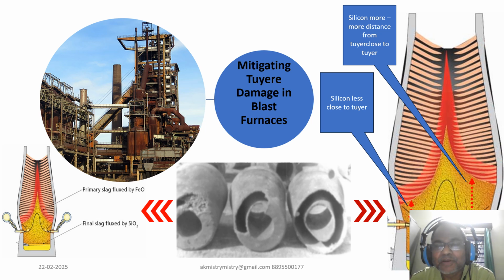As the very first slide shows, a few tuyeres are burned, particularly at the top edge, bottom edge, and the front part. On the very right side, I have kept one diagram for common operators: when silicon is low, the cohesive zone is at a very short height, very near to the tuyere, and the chances of tuyere burning increase. Similarly, when the cohesive zone lifts up, that means silicon is high, and if we correlate silicon with the height of the cohesive zone, it is safer in the second case.